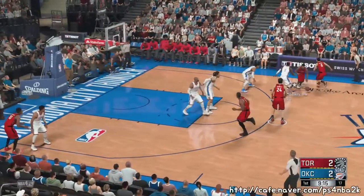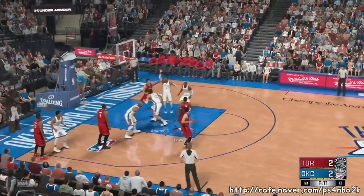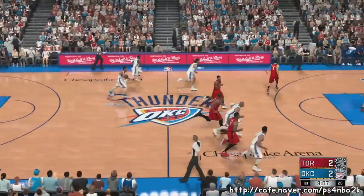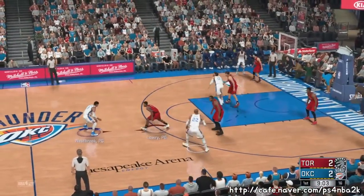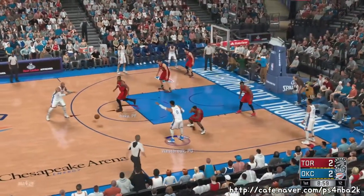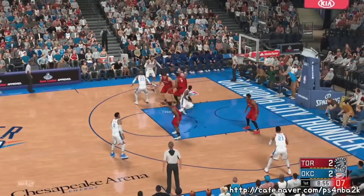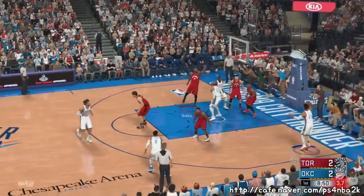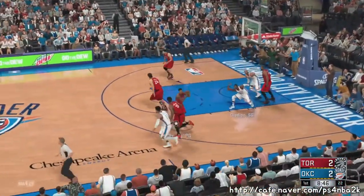Abrines the pass to Lowry. There's a screen. He dishes it to Vesely. Westbrook with the steal. And about a minute gone here in the first quarter. Outside Gibson. And Adams kicks to Oladipo. Shot clock at 6. Pass to Roberson. The baseline J off the mark.